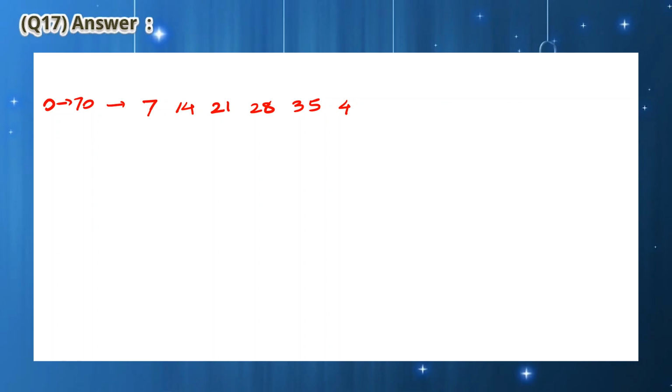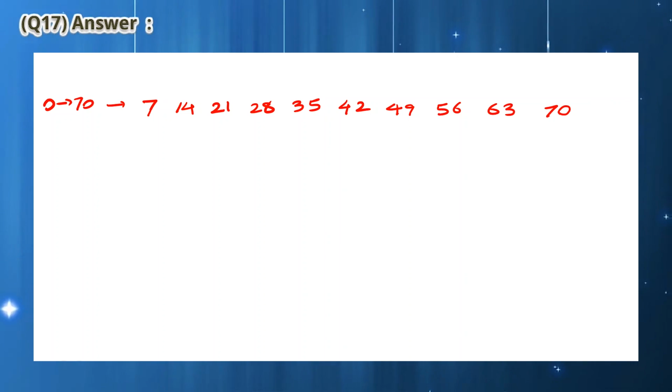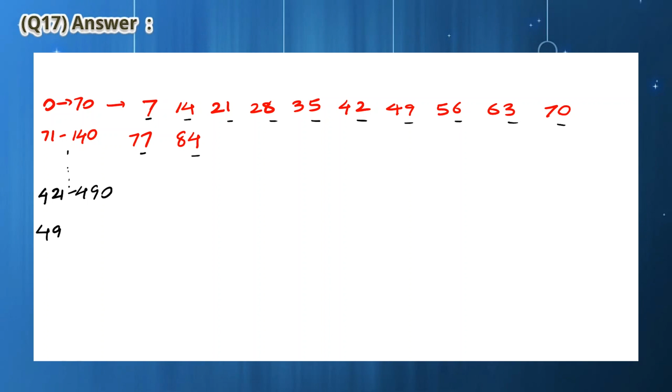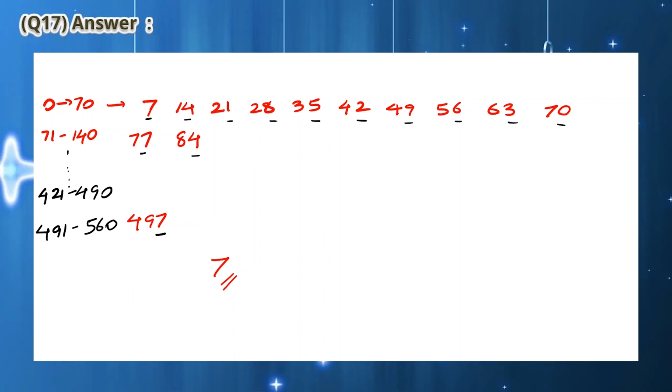When the multiples of 7 are written out, we see that the ones digit repeats every 10 numbers. When the multiples of 7 up to 490 are written out, each possible ones digit appears the same amount of times. There's only one more multiple of 7 that is less than 500, which is 497. Therefore, 7 appears the largest number of times as the ones digit. This means that the answer is C.